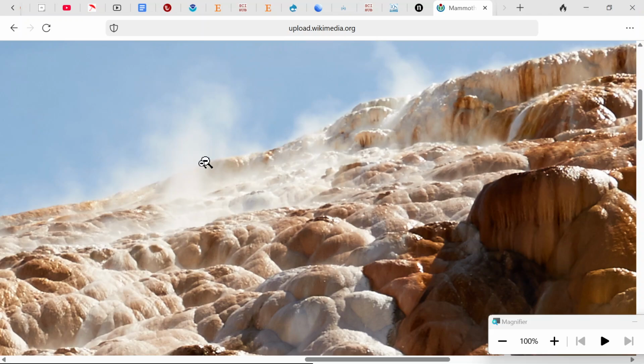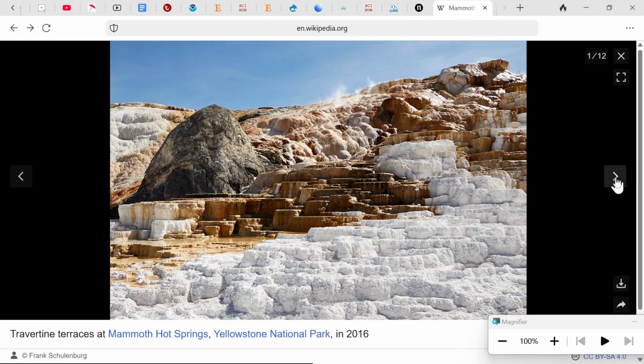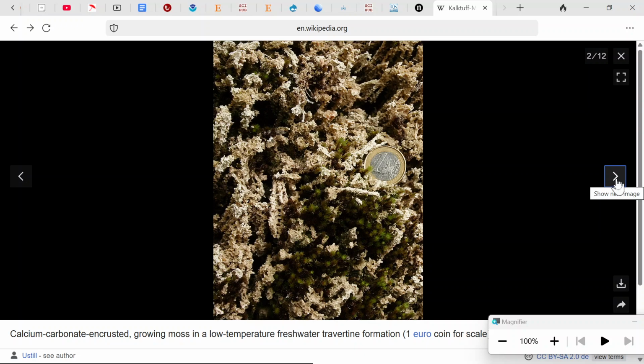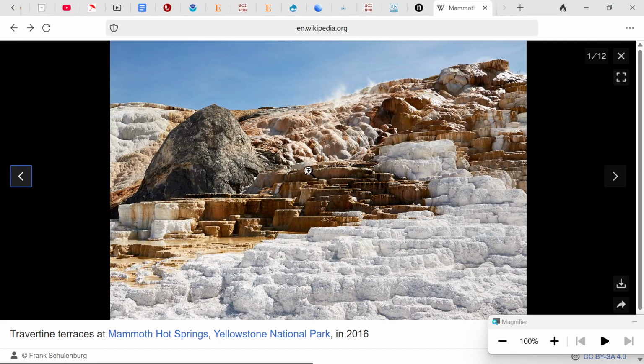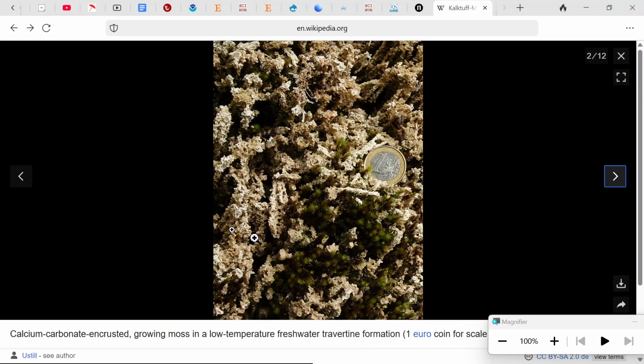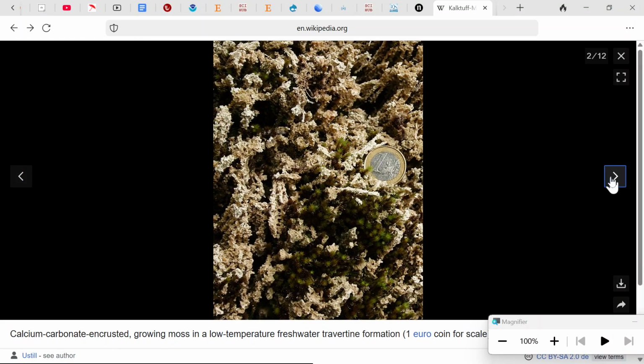Sometimes it's hot, it's steaming, but there's no need for that. It doesn't need to be hot. Calcium carbonate encrusted, growing moss in a low temperature freshwater travertine formation. Warm water, cold water. Volcanic in nature.